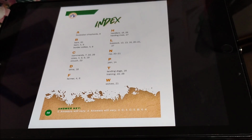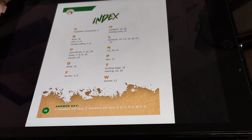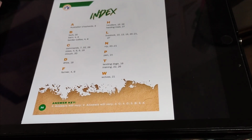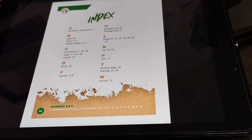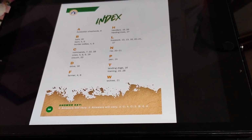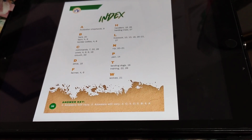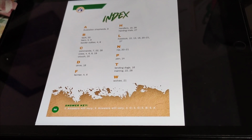Index. A. Australian Shepherds 8. B. Bark 20. Barn 4, 9. Border Collies 4, 8. C. Commands 7, 22, 26. Cows 4, 6, 9, 18. Crouch 20. D. Drive 18. F. Farmer 4, 6. H. Handlers 18, 28. Herding Trials 27. L. Livestock 10, 13, 16, 20, 21, 27. N. Nip 20, 21. P. Pen 14. T. Tending dogs 16. Training 22, 26. W. Wolves 21.